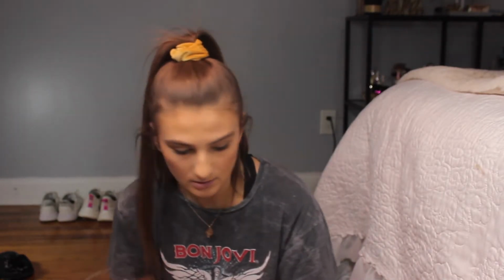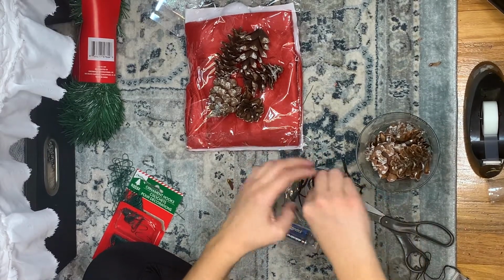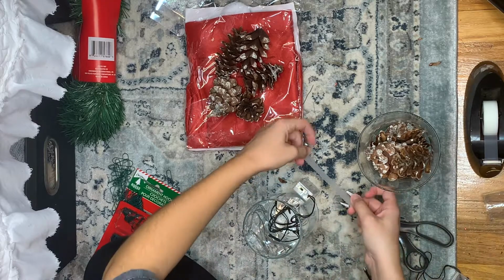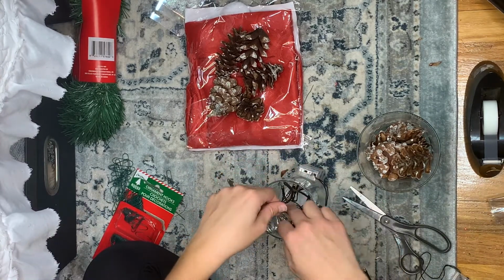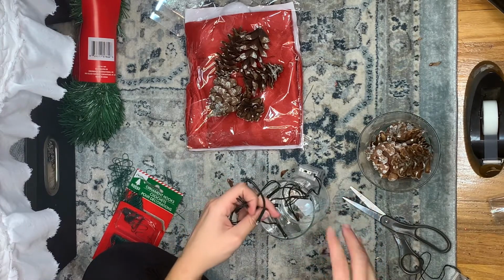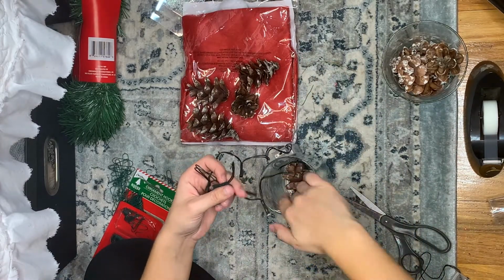Taking your jars, you want to spill out your pine cones, but make sure that you're not losing them. And now what you want to do is take your lights and just stick them in the jar. And then what I like to do is keep this part out, because I'm going to end up taping it to the side. And now I'm going to hold the lights out a little, just so that they're not all bunched up in the same spot. And I'm going to start putting the pine cones back in.